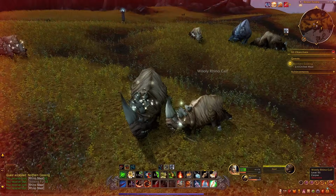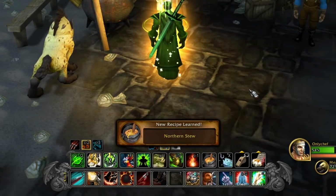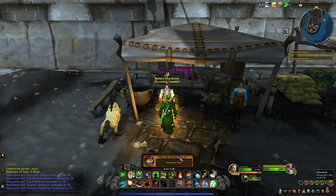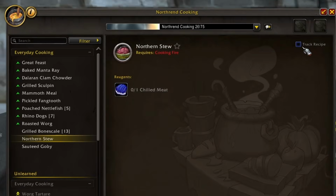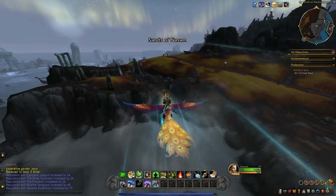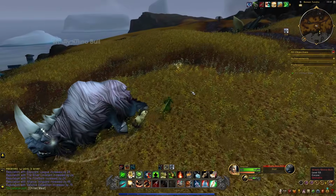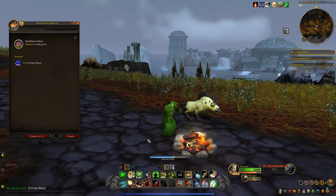Only a few minutes later, and we've got everything Rollick needs. Sure enough, he teaches us the recipe for Northern Stew, which, predictably, also needs chilled meat to complete. We don't have any spare right now, so it looks like we're heading straight back up the hill to finish the job with the rhinos. And there we are, one more lump of meat later. Let's get this pot of stew bubbling away.